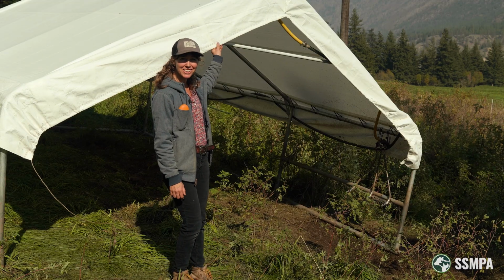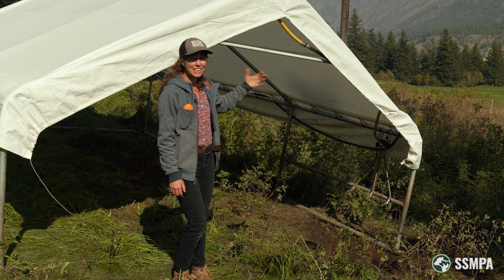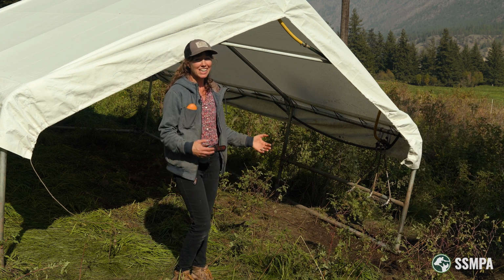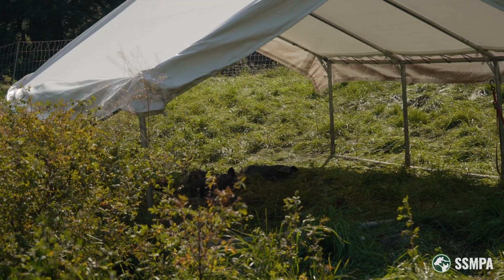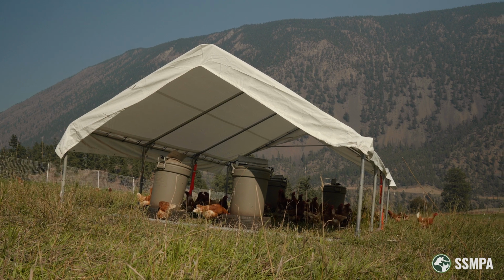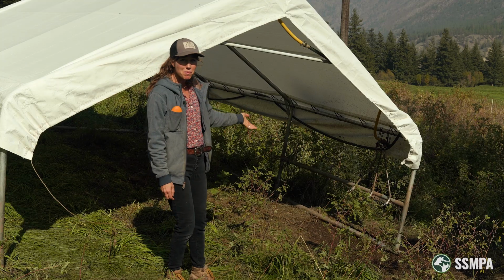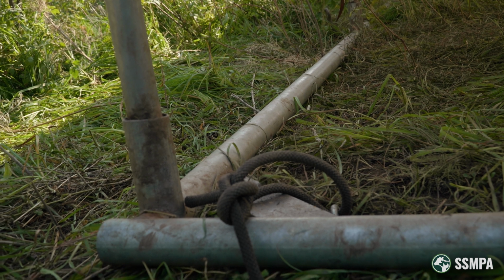This is the shade structure that we use for them. We started using these pavilions for our chickens several years ago and have gradually started buying more and using them for all of our animals. So we have larger ones we raise our poultry in, and then we have smaller ones that we use for shade structures for our hogs and our sheep, and actually we've added them to our laying hen setup as well, just to provide a little bit more shade from the Lillooet sun. So we've got them on metal skids, which are open in the back and go across the front.